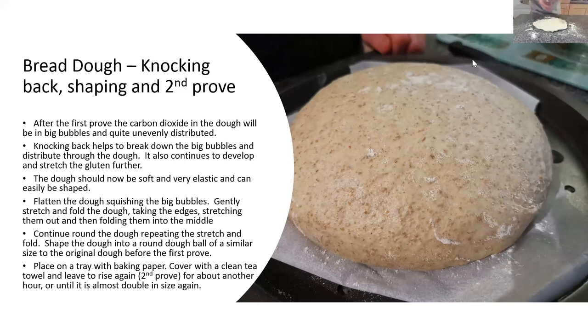If you do want to have quite an open consistency, you can actually make dough with a lot more water, so you can go up to 350 milliliters or 400 milliliters, but it makes the dough a little bit more difficult to handle, and it's a bit trickier to do, but it makes for a much more open consistency on the dough. So we then start to just stretch it out and then fold it in. Stretch it out and fold it in, and this is developing that gluten even more and making it even more stretchy.